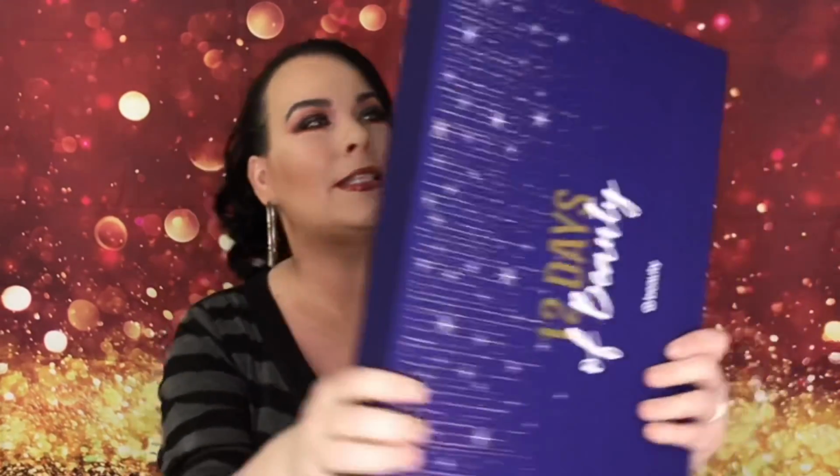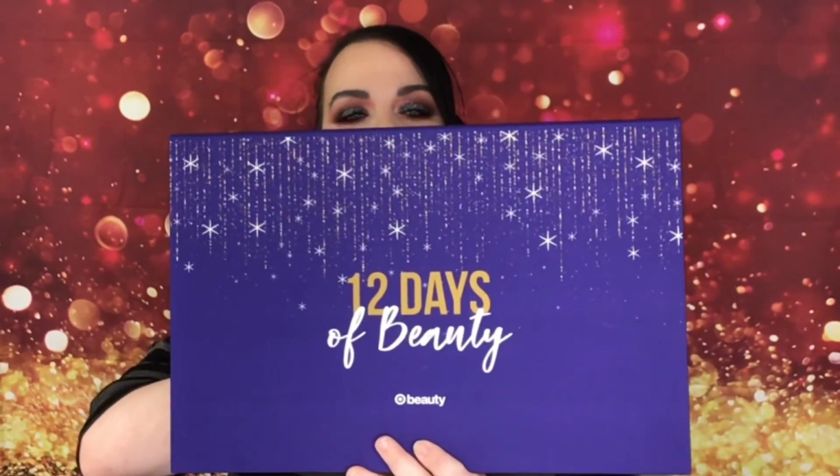You can get it online or in some stores. This is only $19.99, and I really like Advent calendars. I ordered this on the 3rd, and it came today. I think today's the 5th, so only in 2 days. And that's what it looks like. It says 12 Days of Beauty.